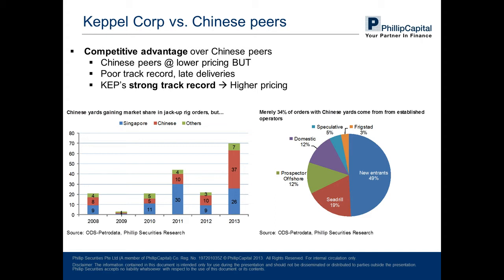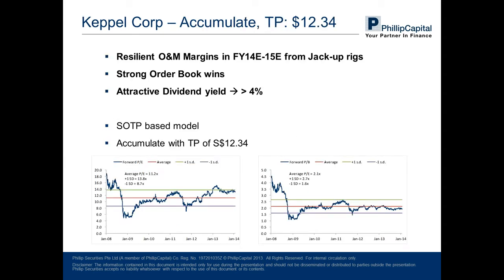On the other hand, for established yards like Keppel Corp, most of their orders come from established operators. Due to Keppel's strong track record in executing the orders, delivering the rigs on time or even ahead of schedule, this has also allowed Keppel to secure orders at higher pricing. Currently, a normal KFELS B class jack-up rig is sold at around $200 million per rig, despite the fierce competition from the Chinese peers.